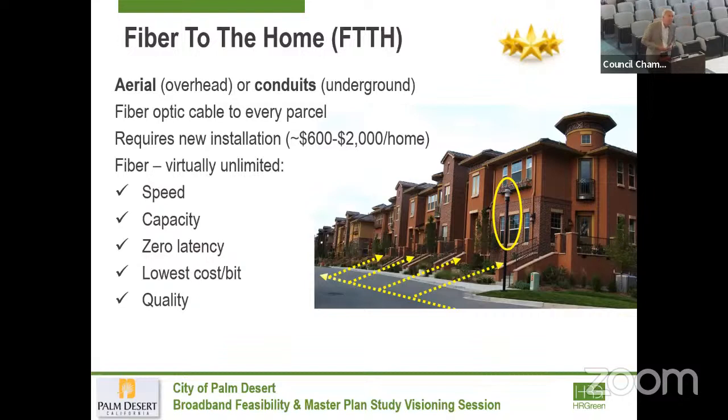I'm sorry? From where? From what's called a carrier hotel or a meet me point, from a switchboard, basically. From a switchboard somewhere in the Palm Desert area, could be in Palm Springs, to your home. The total cost divided by the total number of homes, $1,200, maybe $1,500, $2,000 tops to get you this kind of technology.